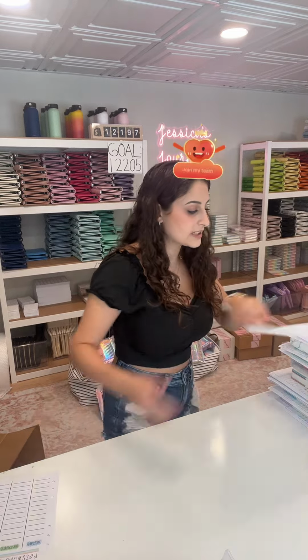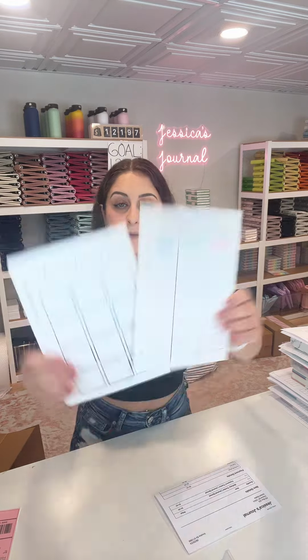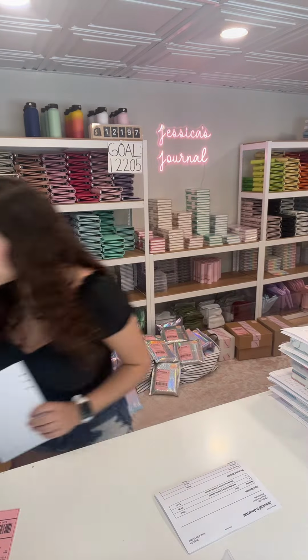Next order we have here is 11,099. This is an order for Stephanie J. And she placed an order for a birthday tracker and a password tracker.